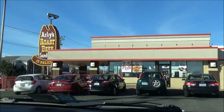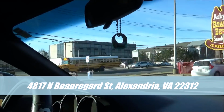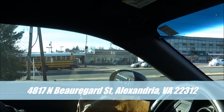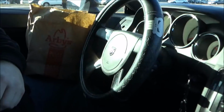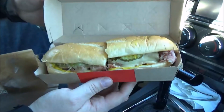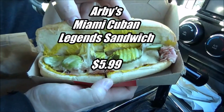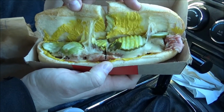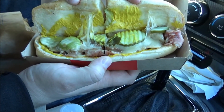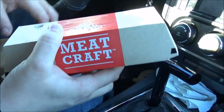You are looking live under the big hat of Arby's on Beauregard Street and the corner of Little River Turnpike here in Alexandria. We have been here many times before to try out their many wares of meat craft. And today is no exception because we're here to try two brand new sandwiches in their Legends line. Number one is in this box, and it's an oblong sandwich, and that is their brand new Miami Cuban on a long white roll. You've got sliced pit pork, they call it, ham, Swiss cheese, mustard, and pickles. Very Cuban indeed. Smells fantastic.